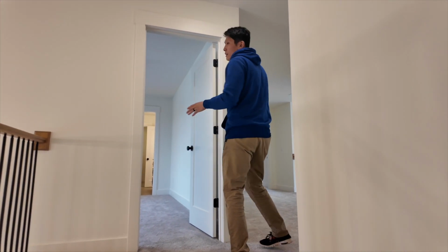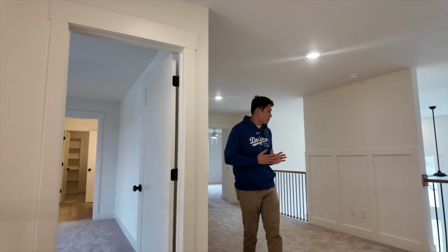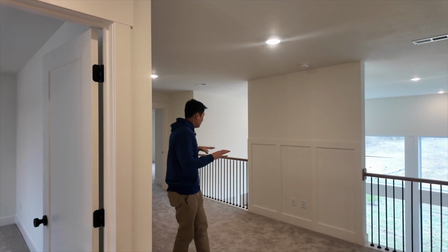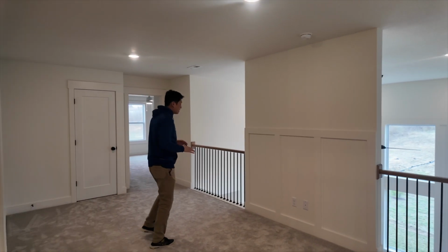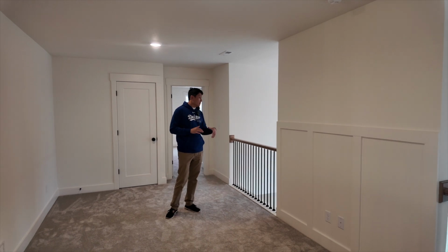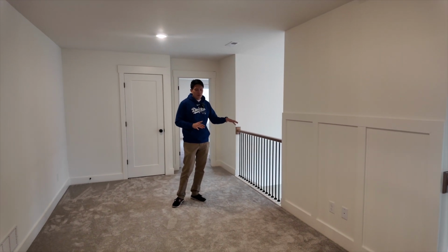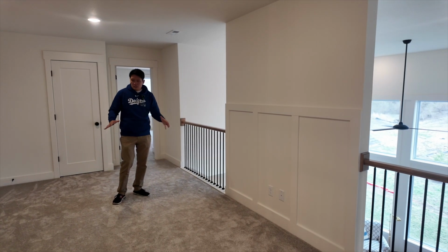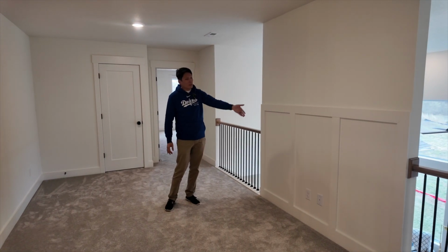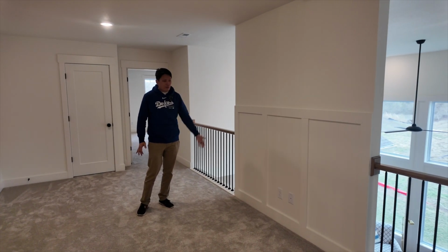One trend that I really like with new construction homes that they are doing in a certain price point is this landing here. This is perfect for a playroom. I could see you keeping your living room really nice down here and then letting your kids have all their toys here. You could even put something like a little plug-in TV if you wanted for them.